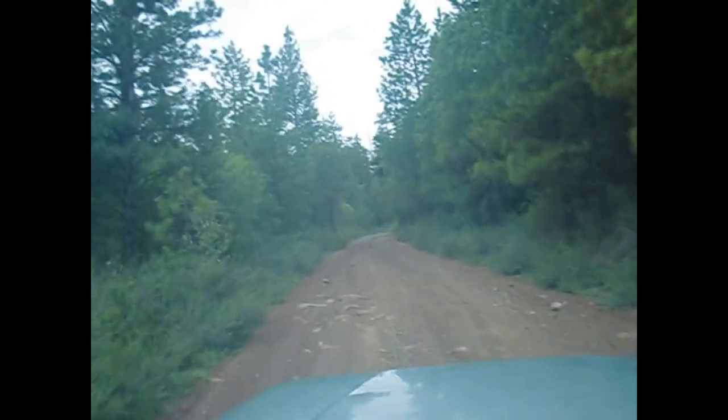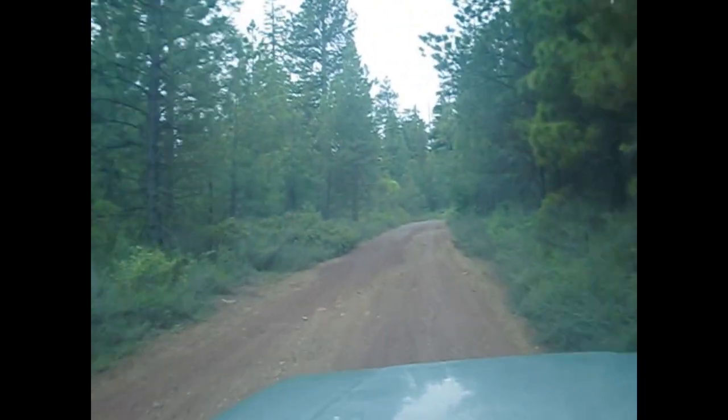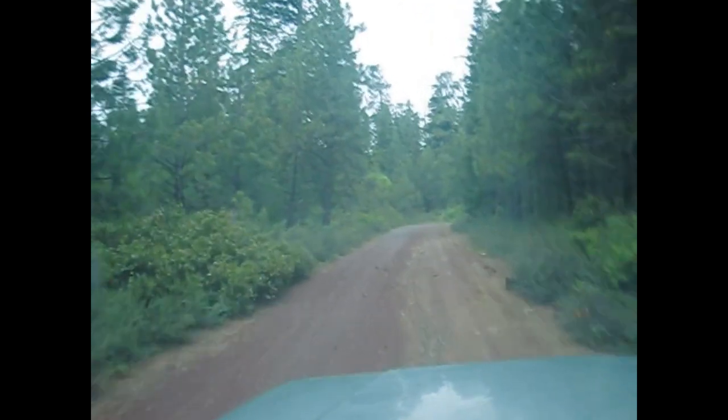Head up towards the top of the ridge. Check out some of that scenery. Green Ridge, just magnificent scenery.